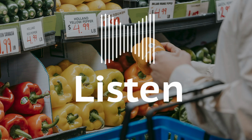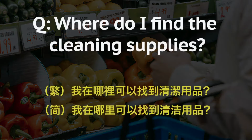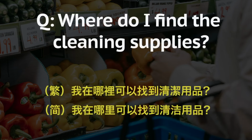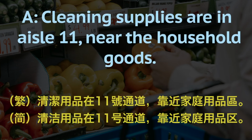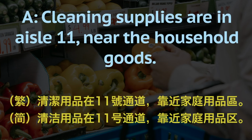Where do I find the cleaning supplies? Cleaning supplies are in aisle 11, near the household goods.